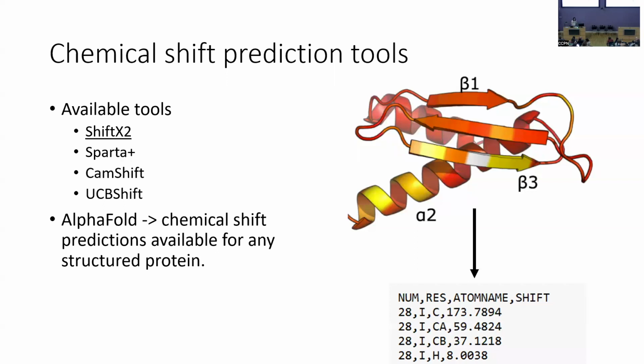So I'm not going to talk very much about generating the actual chemical shifts. I've treated that as a bit of a black box. I'm just going to make note that there's a number of different tools that are available for this. For this project, I've mostly used ShiftX2. But my program that I've been developing doesn't really care where the chemical shift predictions come from.